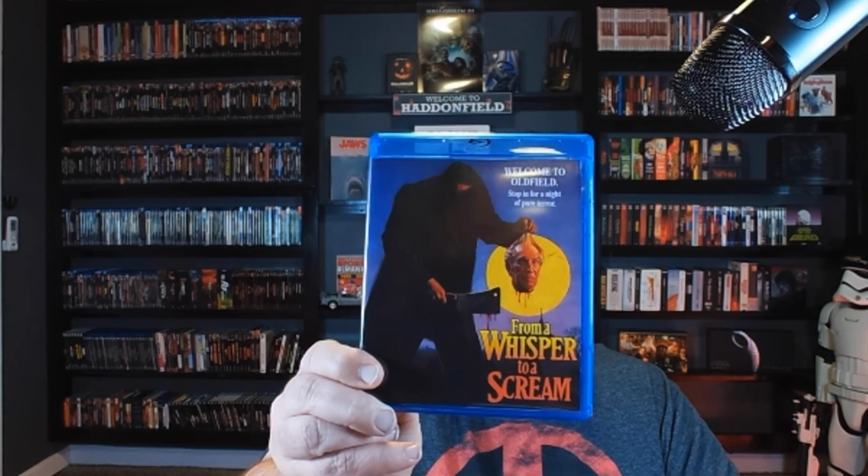This next one here is one of the ones that I kind of had dog-eared because even some of the out-of-print titles you can still find for a fairly reasonable price. But there's a handful of these titles that go out of print, and for some reason they go to astronomical prices. So this is one of those movies, but I was able to find this for a really good deal. I made an offer on eBay, and the guy accepted it. And that is From a Whisper to a Scream.